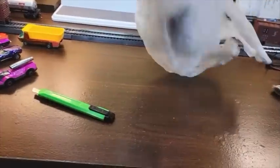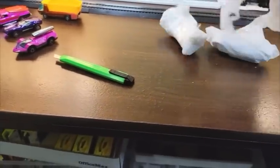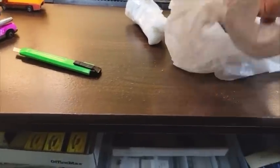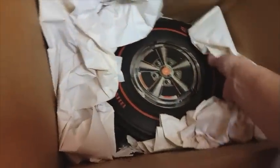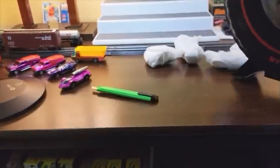All right, what do we got here? I think we've got collector pins. Throw those open here. Possibly, nope, those are cars. Whoa. Another one in there. Okay, wow. Okay, and the 24 car case. Looks to be in decent shape. This is one with the triple closures on it. Let's see if there's anything else in here.